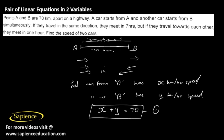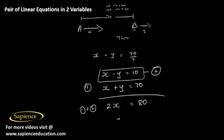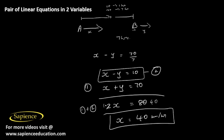Now we have two equations. Let's solve them. x plus y equals 70 and x minus y equals 10. We add the equations 1 plus 2, we will get x plus x, 2x, minus y plus y is 0, equals 70 plus 10, 80. Means x is equal to 40. 40 kilometers per hour is the speed of the car starting from point A.